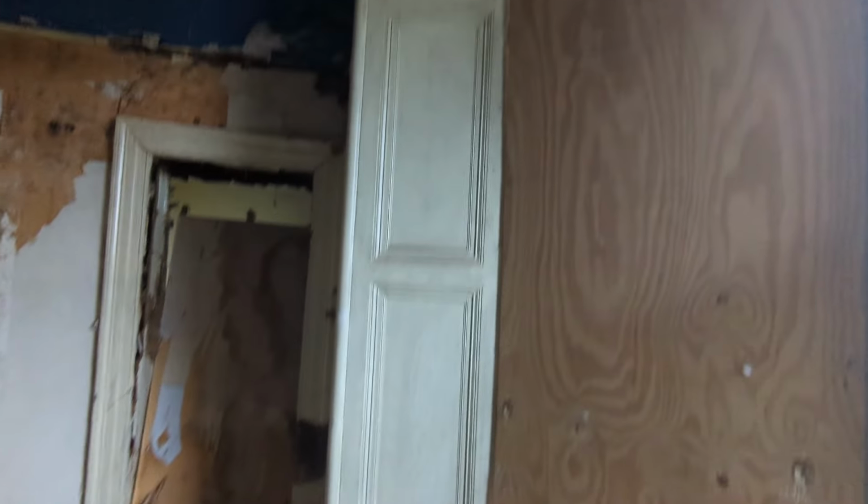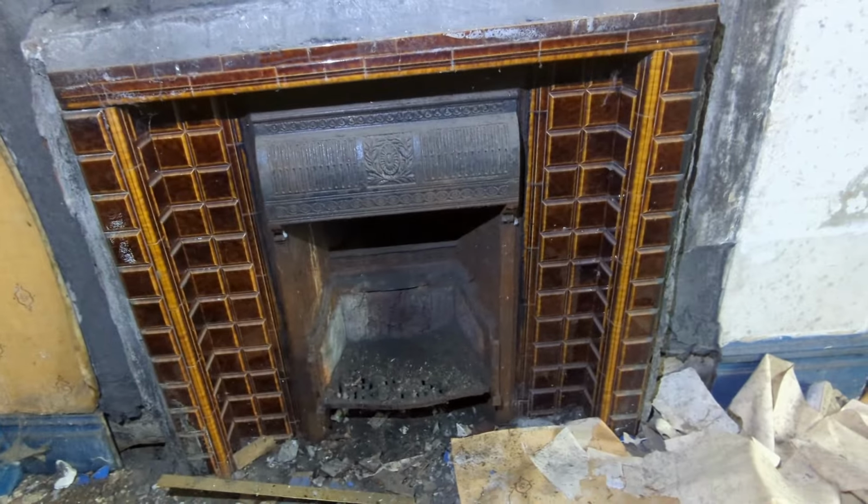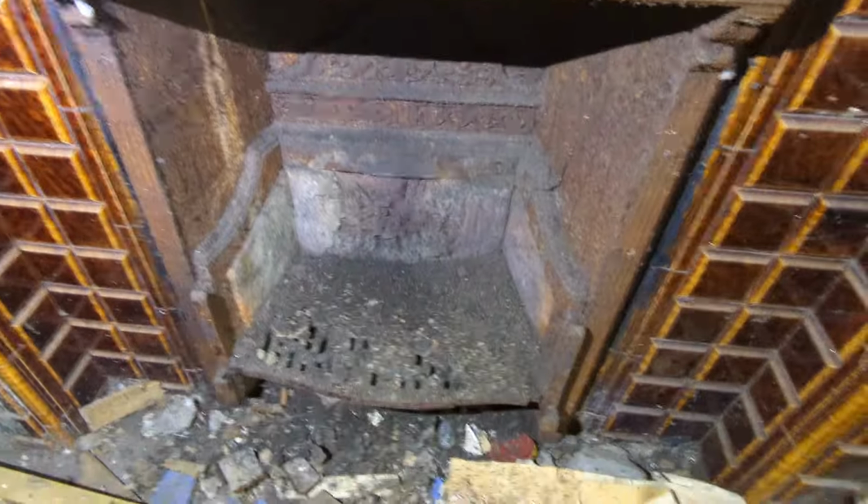A little bit of a border there. Wow. Down here, that fireplace. Absolutely amazing. Now, going off what we see in here, there's another part.